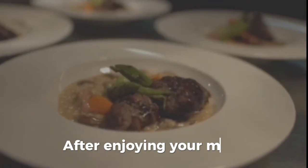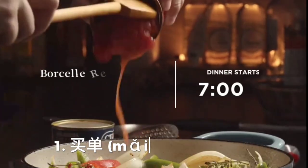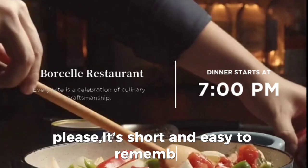After enjoying your meal, you'll need to ask for the bill. Here's how. 1. 买单, the bill, please. It's short and easy to remember.